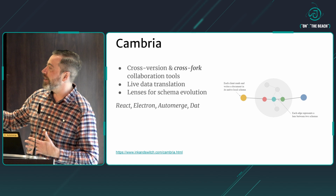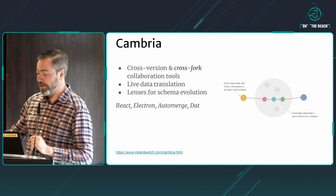That led us into Cambria, which I wish we had more time to talk about, but let me see if this video is going to play. With Cambria, we were trying to solve a problem. On the left, we have an imagined version control here, an issue with a tick box next to it for whether that's been done. On the right, you can see three states: to do, doing, and done. What we found was that as we were building this software, we would add new features, but people running the old version of the software wouldn't have them yet.